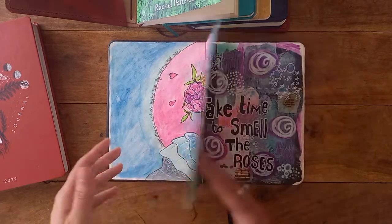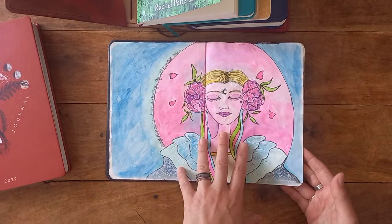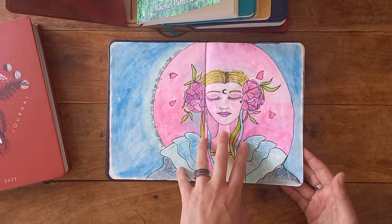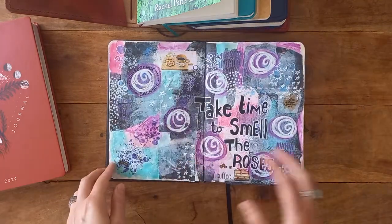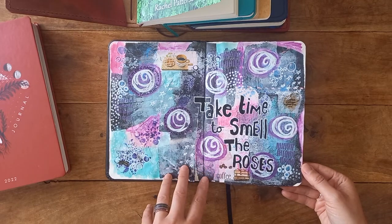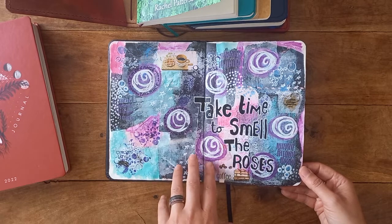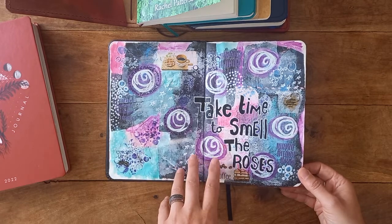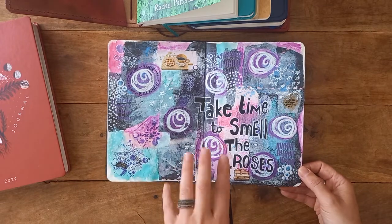Now lots of these types of drawings are inspired by Tamara at willowingart.org, I think it is. If I can find her channel, I'll link it, but I've kind of lost it. It's come off my favourites. I don't know where it's gone. But there's a lovely Australian lady who does quick journal pages, and this is where these types of journaling come from.